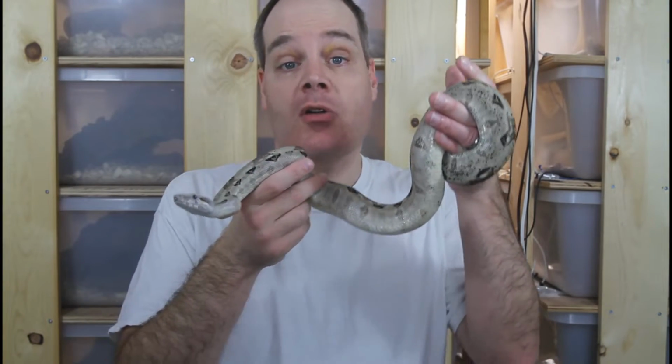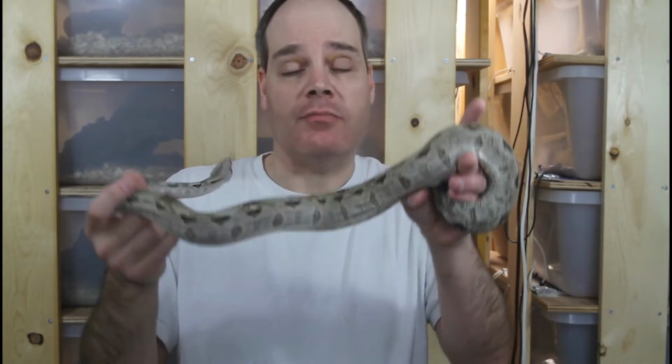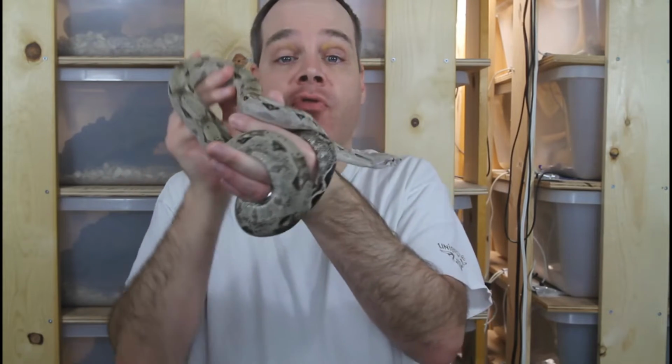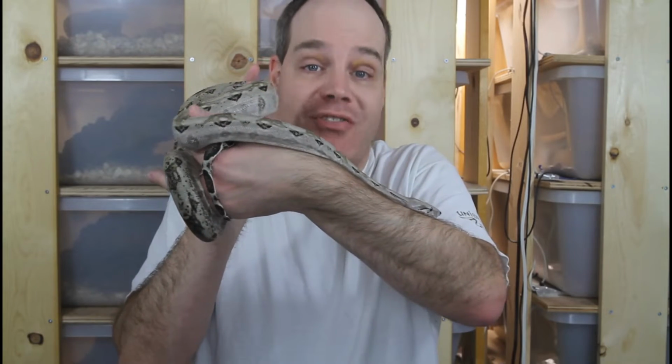So I'm going to get out my close-up lens and do some close-ups of holdback animals that I have between 6 months and 3 years old that represent the future generation of these Locality boas at my breeding operation.